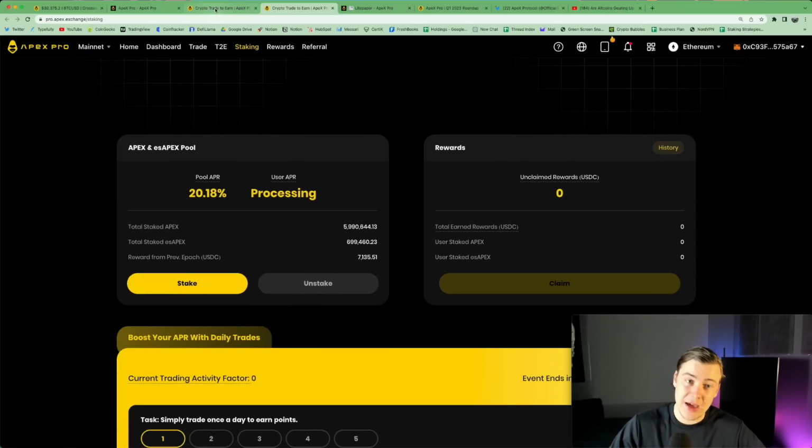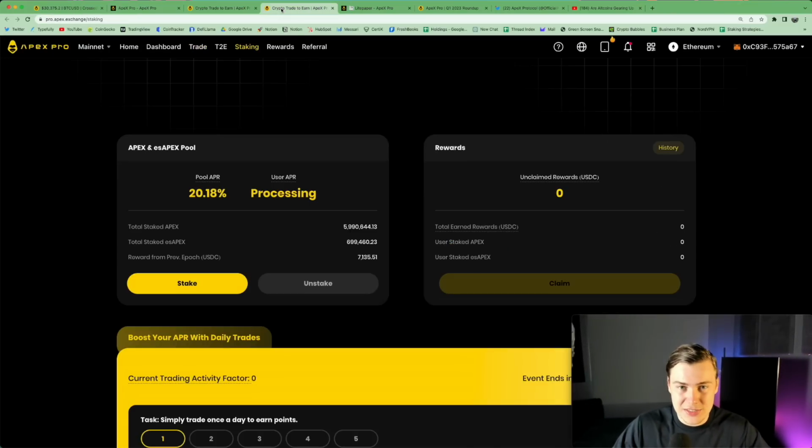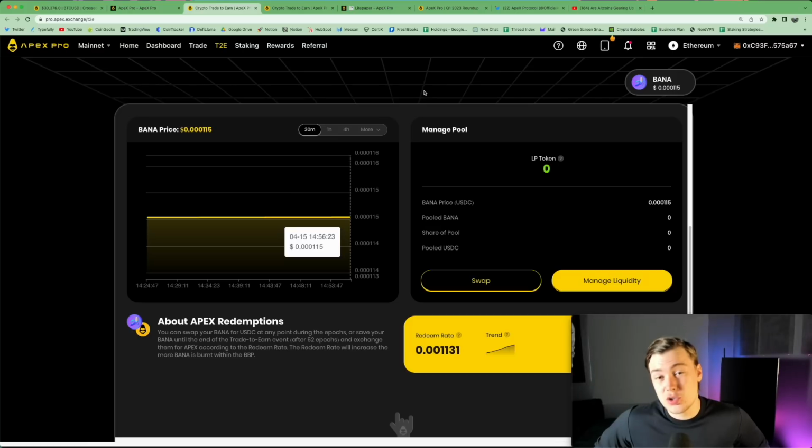You could pair them with Banner and put them in the liquidity pool, or you could just use them to trade on the platform as usual, as trades are denominated in USDC on the Apex exchange. So that's just a couple things you can do with it. So there's a bit of a flywheel here. If you're bullish on the protocol, you have to make your mind up as to what you want to do with your own rewards. I'm just giving you the option of doing so.